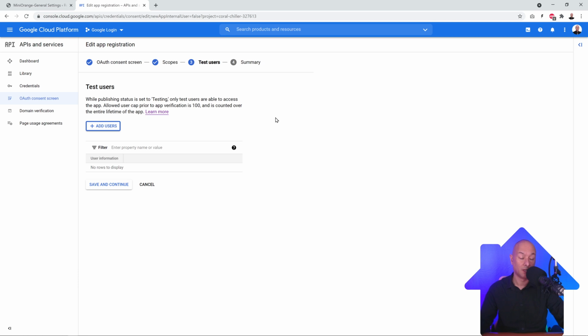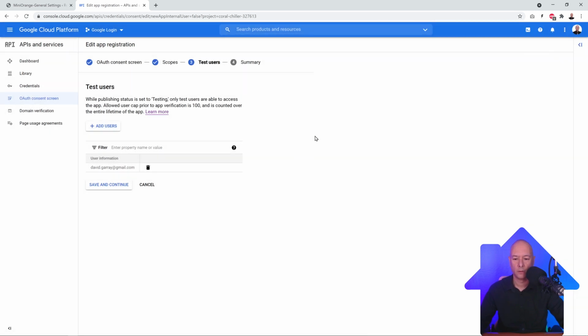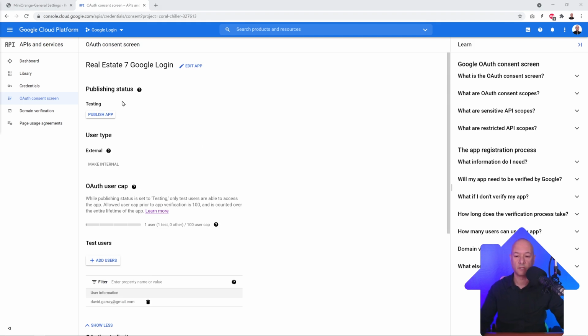Okay, so for this we need to add a test user now. So basically you have up to 100 different attempts to test your app. So you can use any Gmail account that you have. So for myself, I'm just going to put this one here and then click add. Very good. And then save and continue. So now, as you can see, our status is testing at the moment. So only you with your Gmail account can test it. At the moment, you have up to 100 test attempts that you can go through.